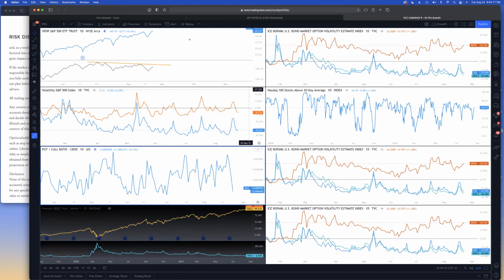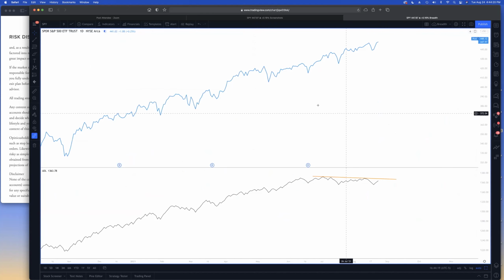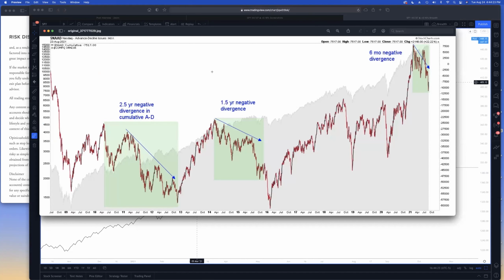Back on the ADD, what I did want to mention is one aspect to consider with all breadth metrics and all of these warnings that you see as headline pieces or news bites on CNBC: these metrics can remain depressed for months, if not years at a time, and the market can continue to march higher. What we see on this graphic is the green box highlighting areas where the advance decline line was in a massive downtrend while the market just continued to push higher. And these are long periods, 2.5 years, a year and a half, 6 months, even recently.